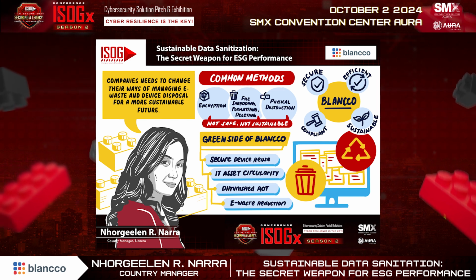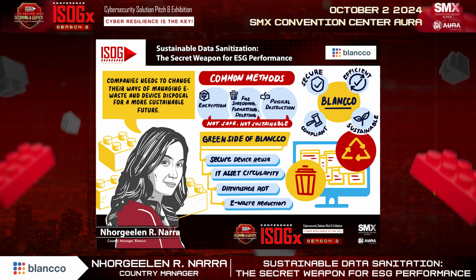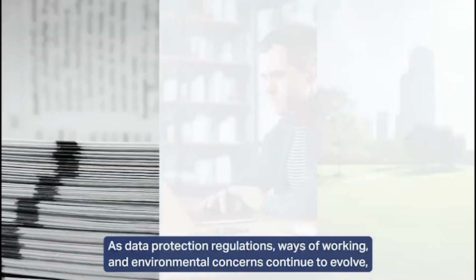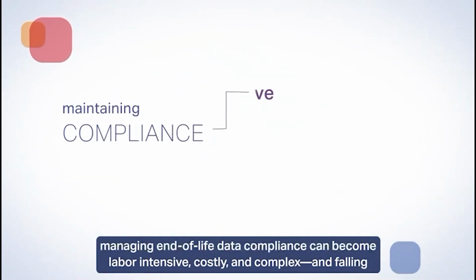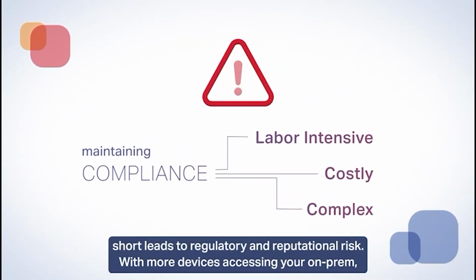Okay, and sharing with you one of my favorite things that she said: companies need to change their ways of managing e-waste and device disposal for a more sustainable future. Now, I am all for that. As data protection regulations, ways of working, and environmental concerns continue to evolve, managing end-of-life data compliance can become labor-intensive, costly, and complex. And falling short leads to regulatory and reputational risk.